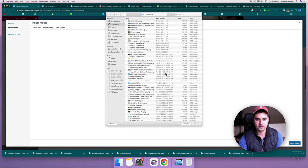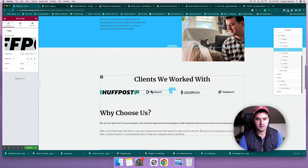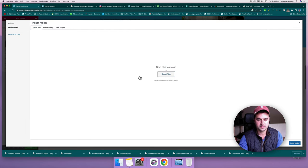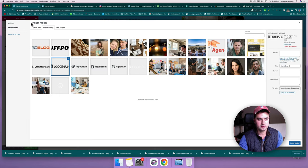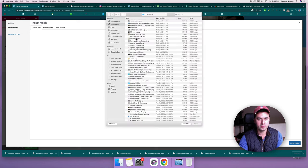Hopefully I have some different logos where I've worked, and I do. So I've actually worked for HuffPost. We can swap it with that one. Insert media, and we can do the logo ipsum there too. And we can do the second one, choose image, upload files, select files. All right, and we're going to pick a few more places where we've worked. ProBlogger was a lot of fun. And we'll round it off with the third and fourth logos.